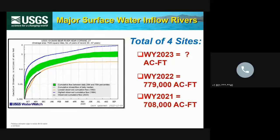Okay, let's talk a little bit about discharge inflow gauge locations. Here I'm showing a cumulative flow plot. The units are in millions of acre feet on the y-axis. It's a log scale, and we have a water year, October through September, shown on the x-axis. The bold black line is the current water year. The blue line is the highest ever measured cumulative flow. The green zone represents the 25th to 75th percentile range. And the orange is the lowest ever measured cumulative flow.